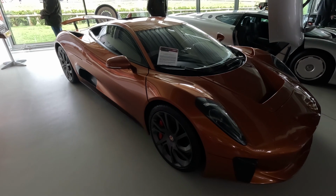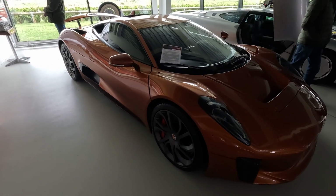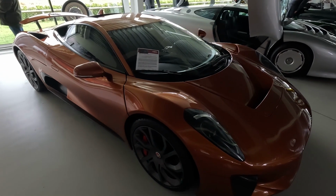The 2012 CX75 prototype hybrid car, as featured in the Bond films, and this car's actually had its battery removed for safety in the workshop, not forgetting that you've got lots of cars here all full of petrol.